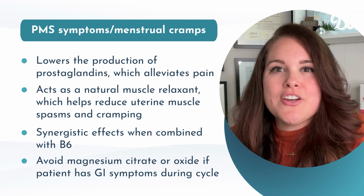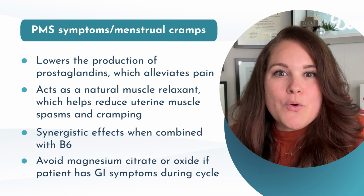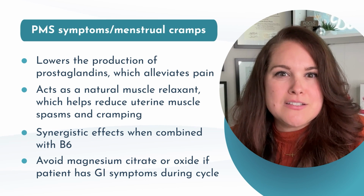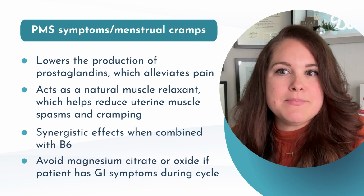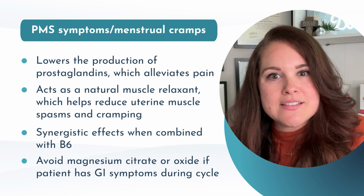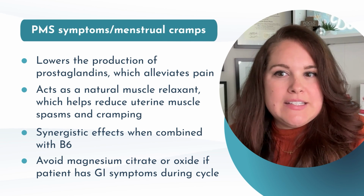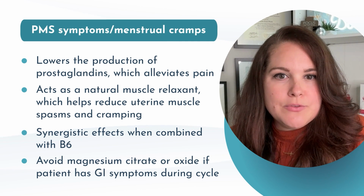And speaking of PMS symptom reduction, I pulled this one out as a specific benefit to highlight because it is such a common complaint amongst many patients. Magnesium is going to help reduce PMS symptoms over time by supporting estrogen detoxification, but it also helps directly reduce them since magnesium helps relax the muscles and reduce the production of prostaglandins, especially when combined with vitamin B6, which enhances the absorption of magnesium and has similar effects leading to synergy. We'll get into more detail about vitamin B in a few slides.